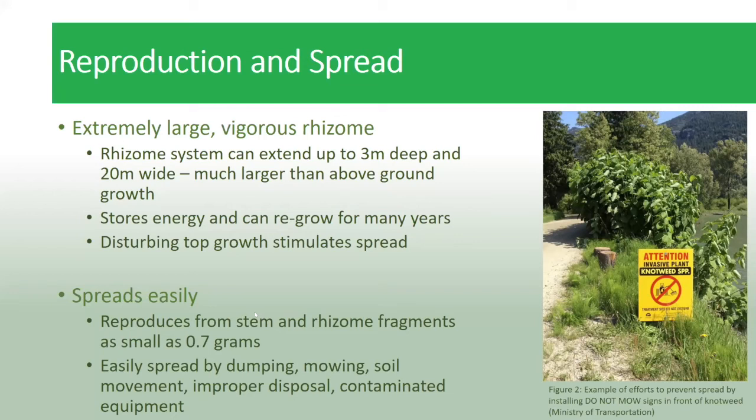So obviously it's quite easy to spread, usually completely by accident, just by dumping garden waste or mowing it, accidental soil movement, improper disposal of garden waste, and like I said, contaminated equipment as well. My little photo here is an example of Ministry of Transportation efforts to prevent knotweed spread. We install these signs for the ministry in front of knotweed patches so that their highway mowers don't come along and mow the knotweed and thereby spread it down the highway.